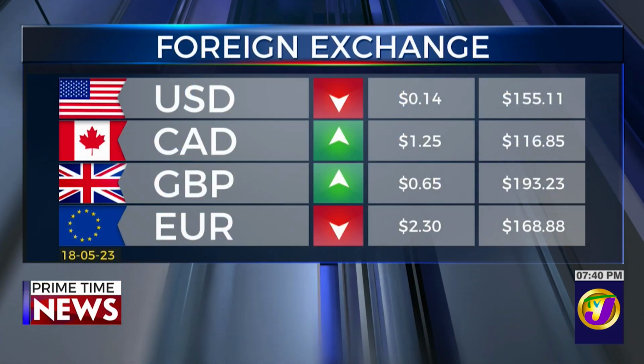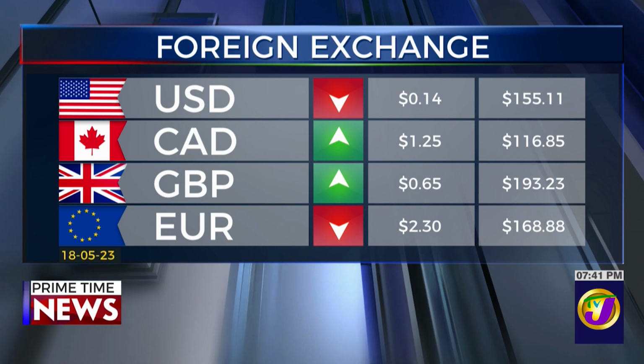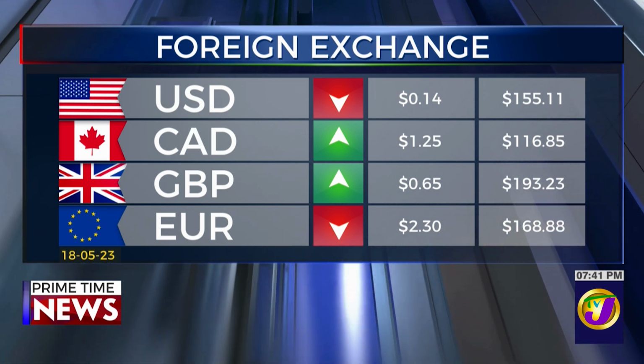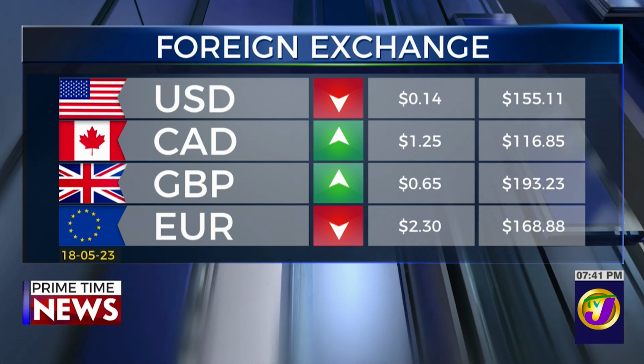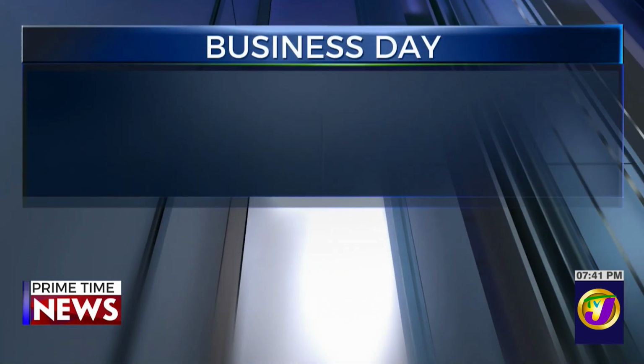And we go down to the foreign exchange market. The US dollar is being sold for an average $155.11. $116.85 is the going rate for the Canadian dollar. The average cost for the pound is $193.23, while it's costing an average $168.88 for the euro.